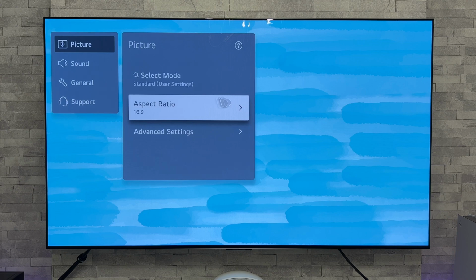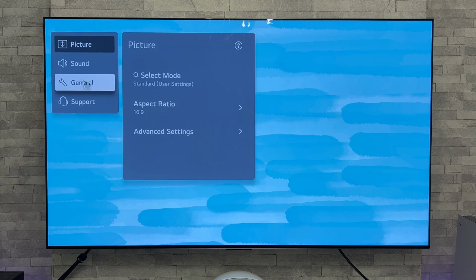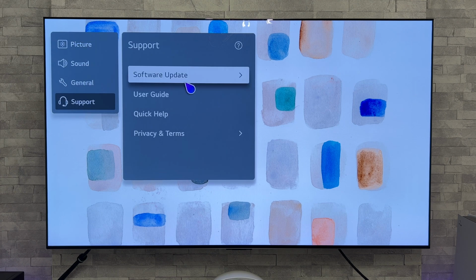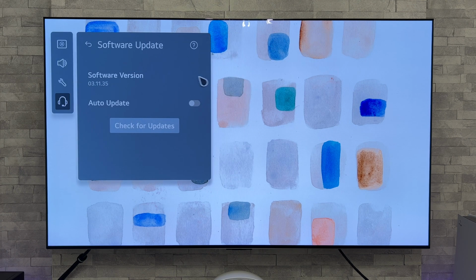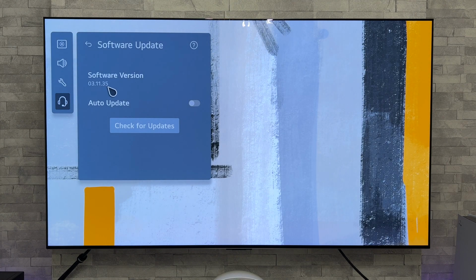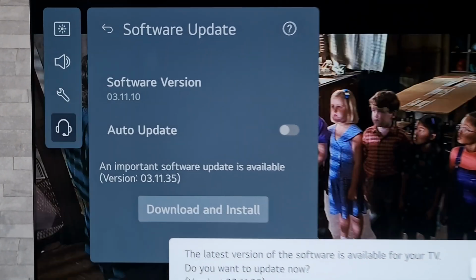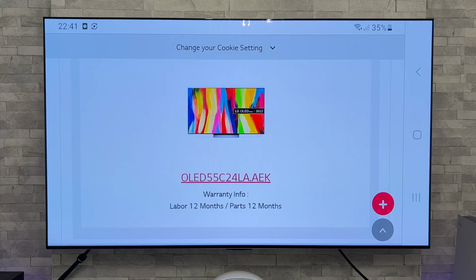Just a quick one today about the latest software update for the LG C2 and G2 OLEDs. And if we go into the settings, go down to support and to software update, we can see that the latest software version number is 03.11.35. And this is coming from the previous version, which was 03.11.10.